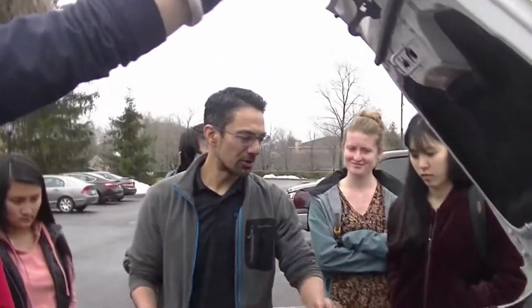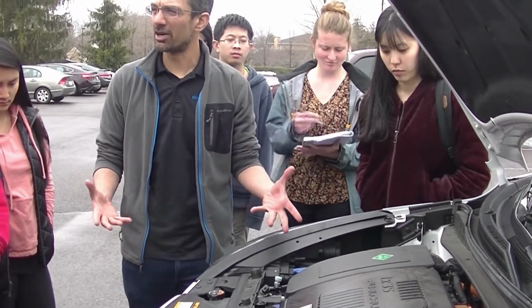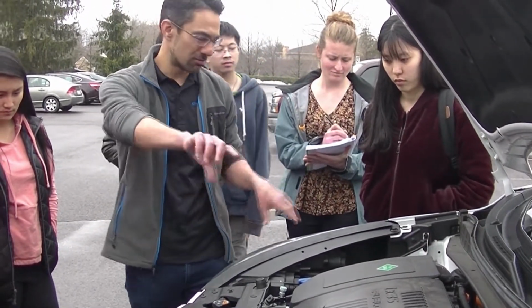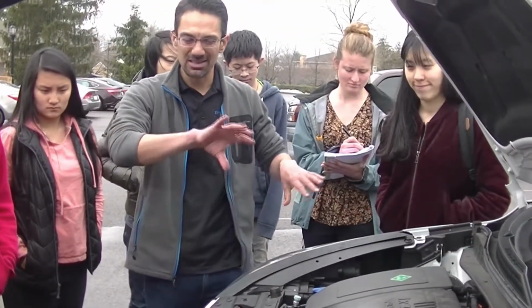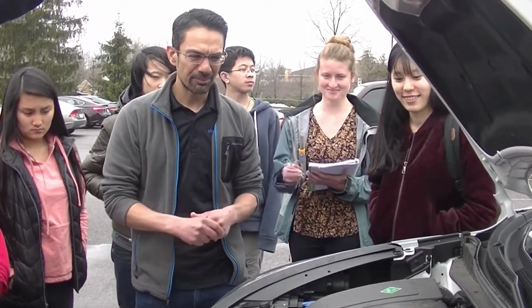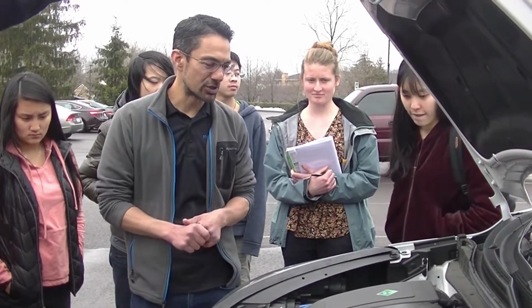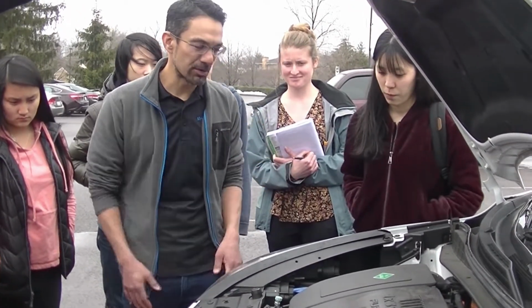Okay? So these bright orange cords are where the power is transmitted to individual electric motors on the front wheels of this car. It's not like a Tesla, which has DC motors on each wheel, but this just has it on these front two. And that's kind of the simplified version.